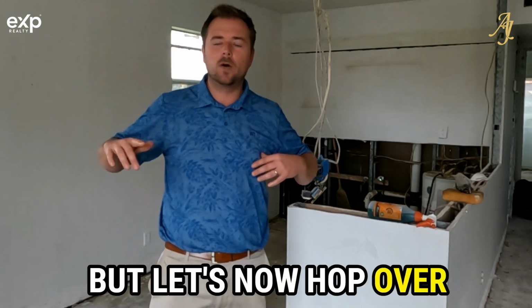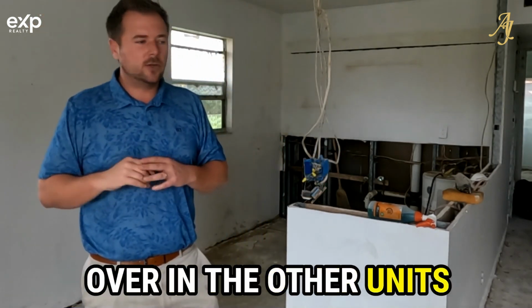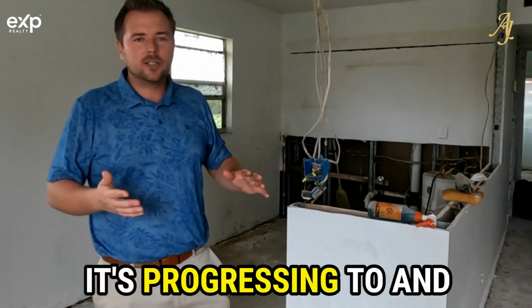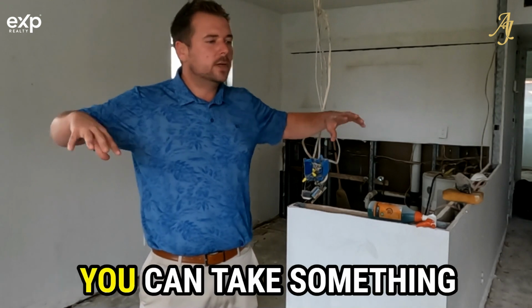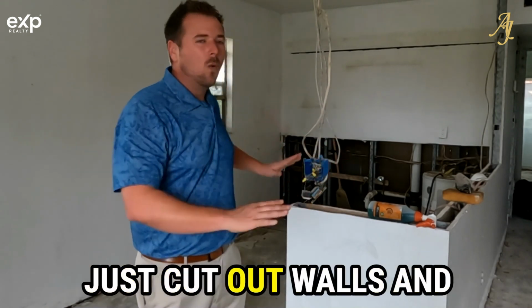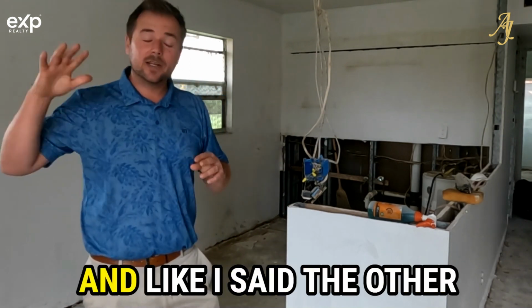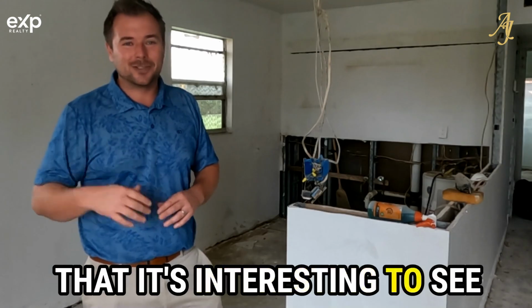But let's now hop over. I'm going to shut this down and we're going to start over in the other unit so you can see what it's progressing to and what you may hope to see. I always think what's surprising is where you can take something that's cement floors and just cut out walls and what it gets turned into. Like I said, the other one's not a finished product, but I think it's interesting to see. So let's go check it out.